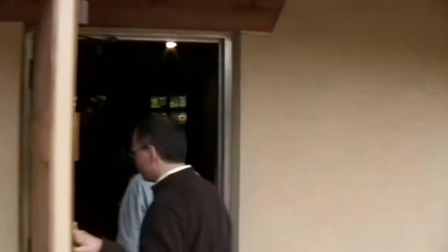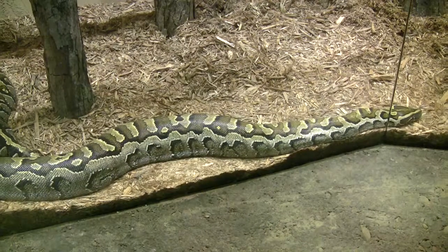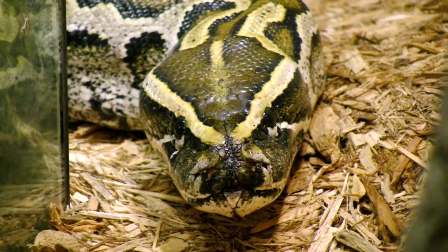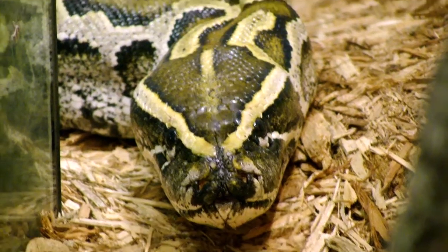I'm afraid to step in somewhere dark. Don't be too afraid. African rock python. He could kill me, right? If he wanted to. Well, in theory, any constrictor snake could kill a person, but he really wouldn't do it because he wouldn't be able to eat us.